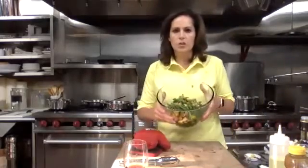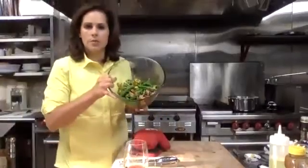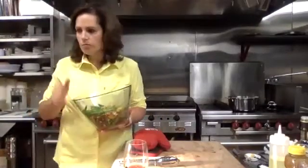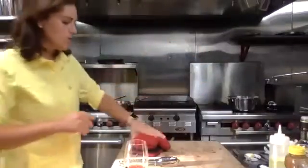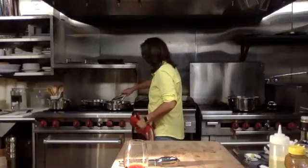So this is what I have right now. This is just the beets and green beans together. So good. So I'm gonna get that out of the way. I'm checking my chicken again. We don't want to burn anything.